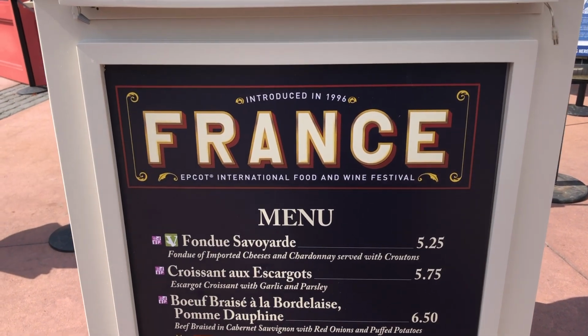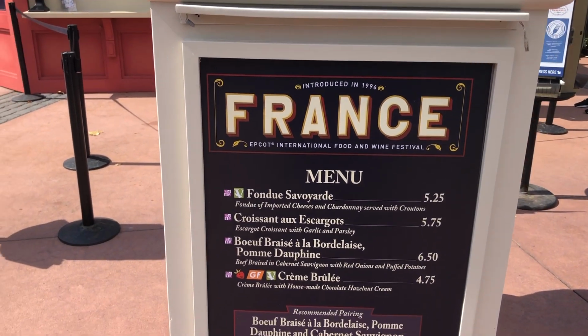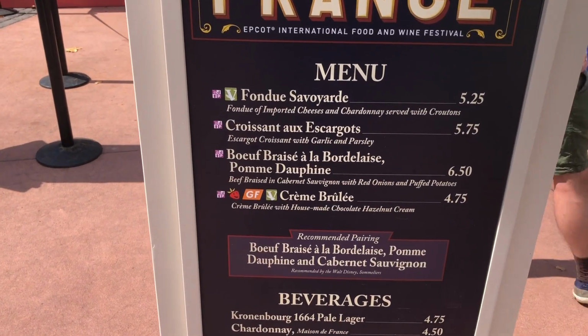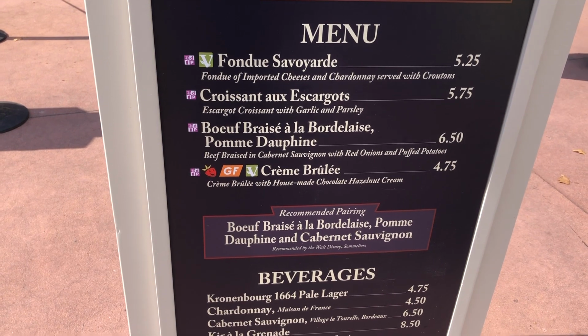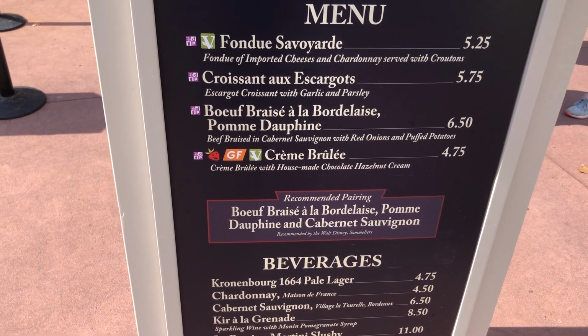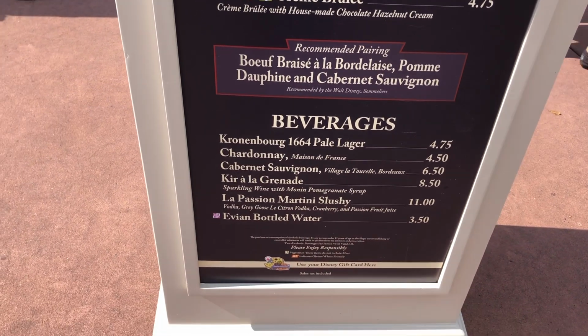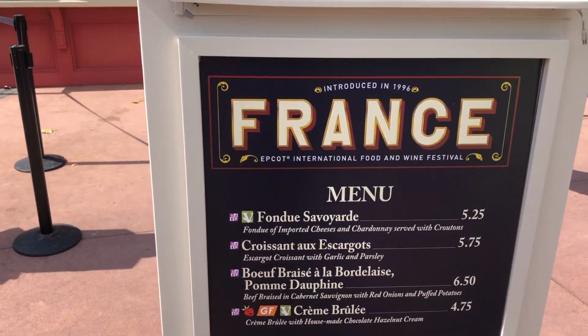Here's a look at the offerings at the France food booth, which is located right outside the France Pavilion. Fondue, escargot, beef braised, and creme brulee, and some beverages. So pretty much the same as last year.